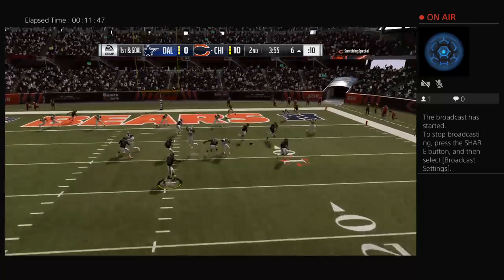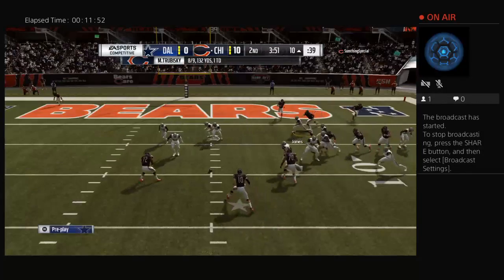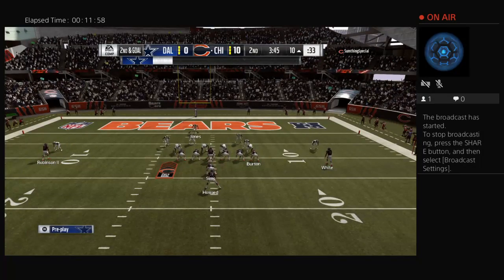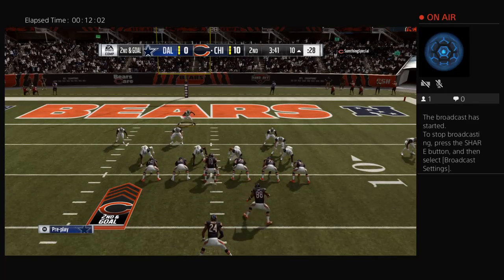Here's Trubisky. They'll set up the screen to Howard, and they'll be driven back here, losing yardage to the 10-yard line. That's going to go as a loss of 4, and it'll be second down.